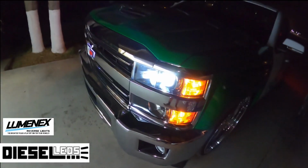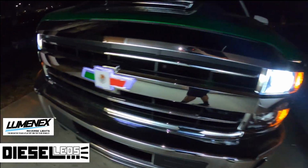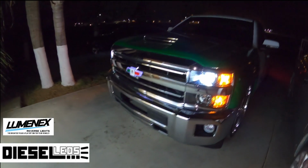Alright guys, I guess I did have it backwards, so now the light that wasn't turning on is working. It was backwards. There are the LEDs, the regulars. My mom's car's right there, so I can't put it in the middle like last time. But they look freaking bright.